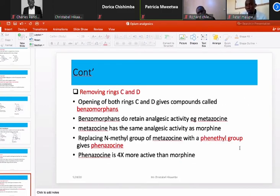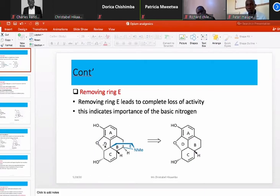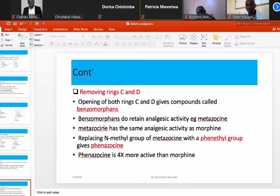All right, and then the other strategy under simplification of the morphine structure was the removal of rings C and D. Let me take you back. This is ring C and ring D. With the removal of these two rings, the compounds that you make are called benzomorphans. We are saying that after you remove rings C and D, these benzomorphans still retain the analgesic activity. An example of this drug is metazocine. With metazocine, we find that it still has the same activity as morphine, meaning it has maintained the activity. And the other example of the drug is phenazocine.